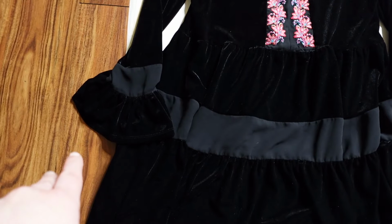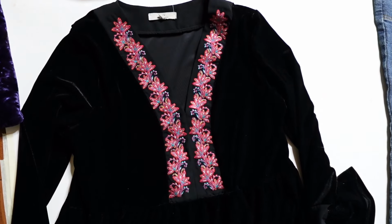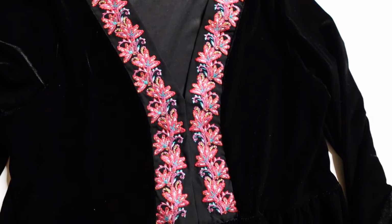And they have a nice flared bell going on too. This one's giving me the very 70s, 60s vibes that I was seeing on the board. And it has this floral embroidered paneling on the collar detail.